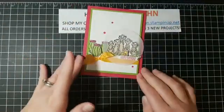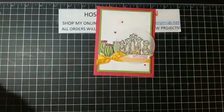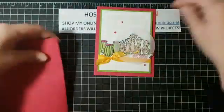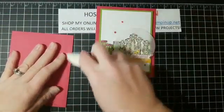Okay, so let's talk about supplies we need for the card. So we have our card base, which is Lovely Lipstick. It is 8.5 by 5.5, and I've scored it at 4 1/4.